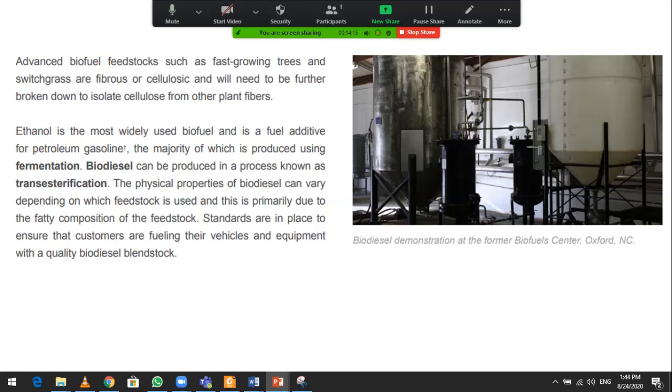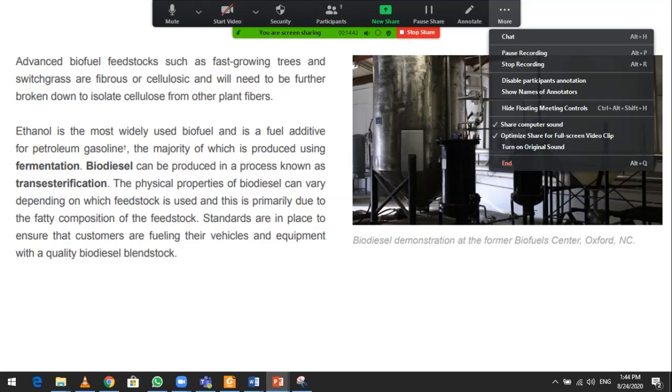Biodiesel can be produced in a process known as transesterification. The physical properties of biodiesel can be varied depending on which feedstock is used, and this is probably due to the fatty composition of the feedstock. Standards are in place to ensure that customers are refueling their vehicles and equipment with a quality biodiesel blend.